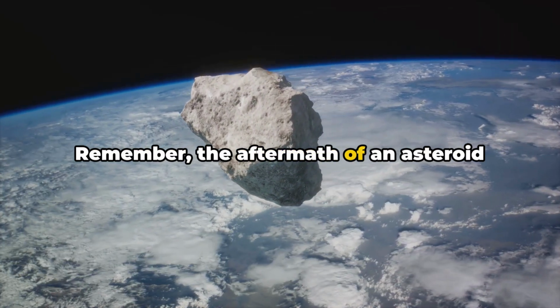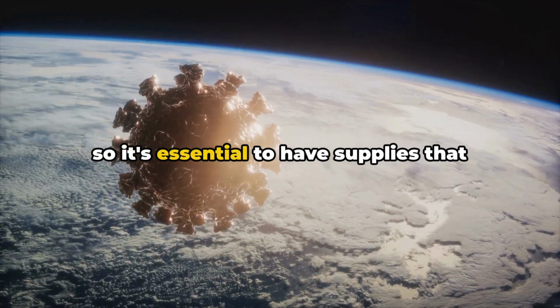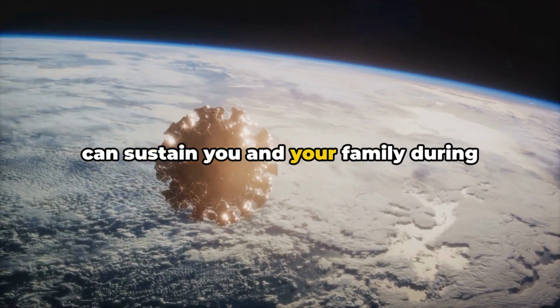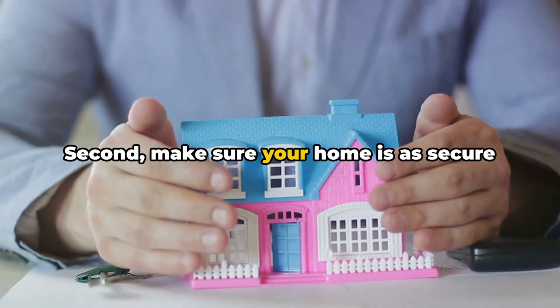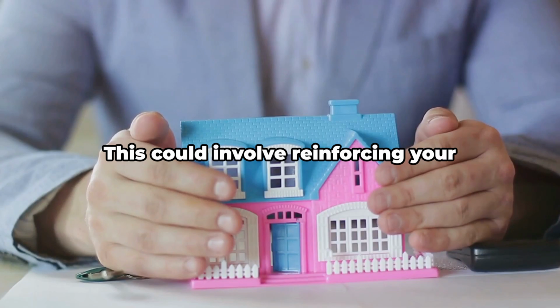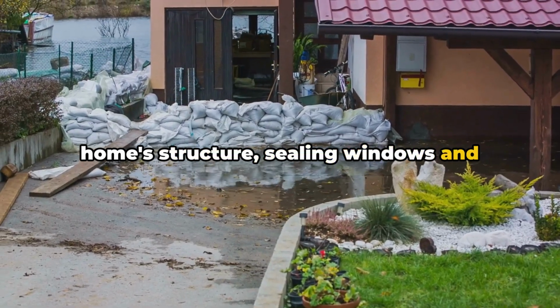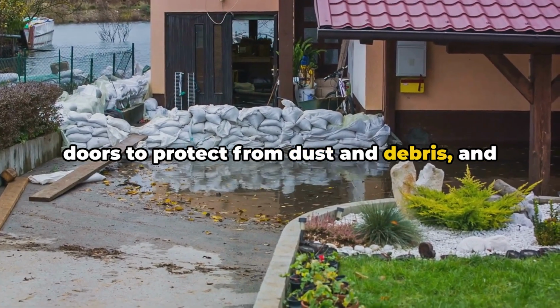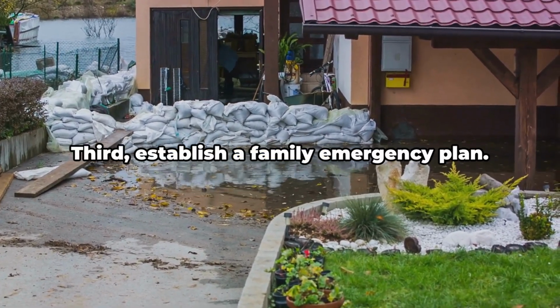Remember, the aftermath of an asteroid impact could last for days or even weeks, so it's essential to have supplies that can sustain you and your family during this time. Second, make sure your home is as secure as possible. This could involve reinforcing your home structure, sealing windows and doors to protect from dust and debris, and securing any large objects that could fall and cause injury.